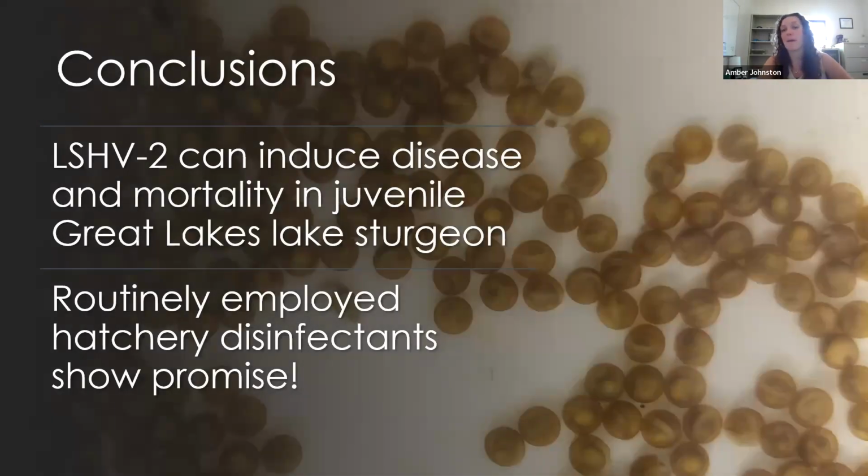Fortunately, though, not all is bad because these in vitro studies showed that routinely used disinfectants can be efficacious under in vitro settings. So I know it can be tempting to think, perfect, it works, it can kill the virus 100%, we're good to go. In vivo studies are definitely still needed to see how these would truly work in a hatchery setting. Regardless, though, these 3 disinfectants all seem to so far be promising means of disease prevention and control.